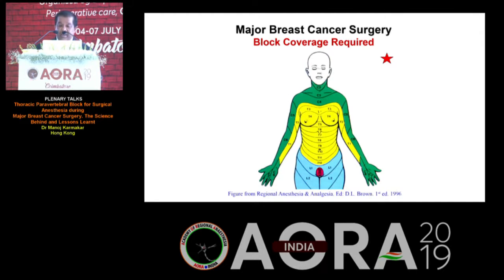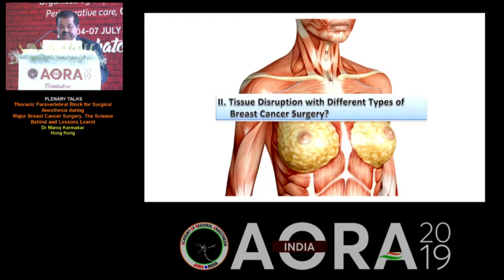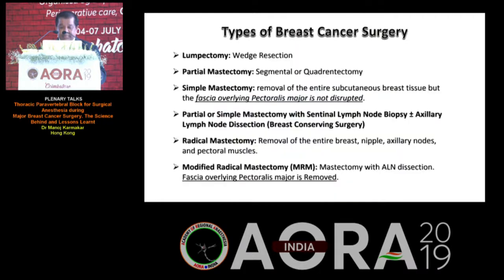intercostal nerves. In fact, if you want the coverage of the breast, you need a lot of paravertebral blocks. So today I understand you need somewhere between C4 to T6. Now, nobody in their right frame of mind would want to do so many multiple paravertebral blocks. So let's see now what kind of tissue disruption occurs during breast surgery. I go straight to modified radical mastectomy because this is the major operation today. While simple mastectomy is removal of the breast, but they do not remove the fascia of the pectoralis major muscle, in modified radical mastectomy, the breast is removed from the fascia of the pectoral major muscle.